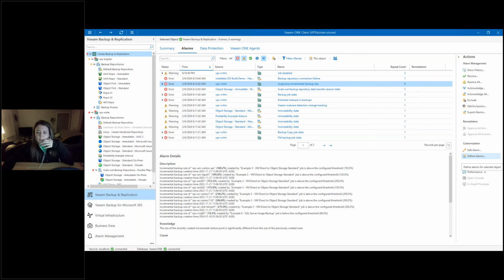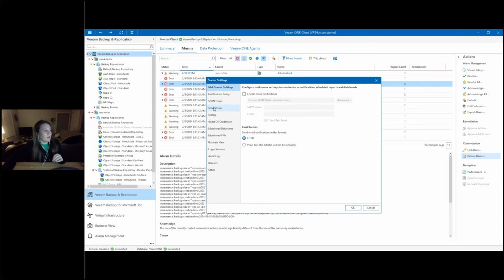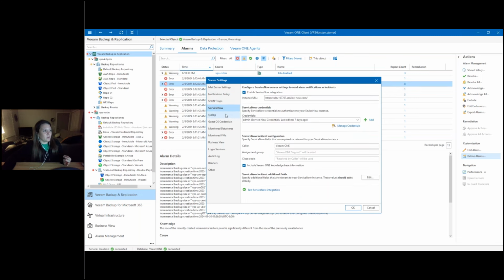Okay, so another question I have is, how do we set up Veeam ONE integration with ServiceNow? So I think I showed you guys that already, but that's just going to be within the settings, the server settings, and then right here, ServiceNow, syslog. If you're using either of those toolboxes, pretty easy and straightforward.